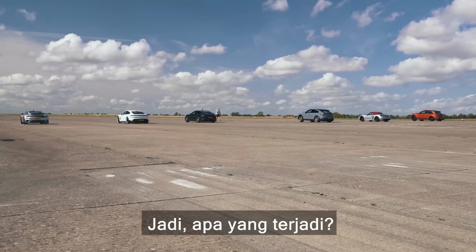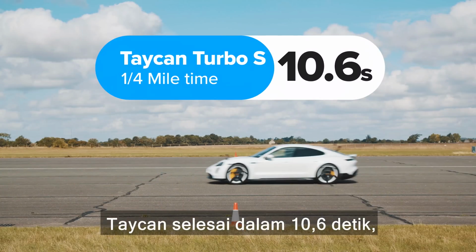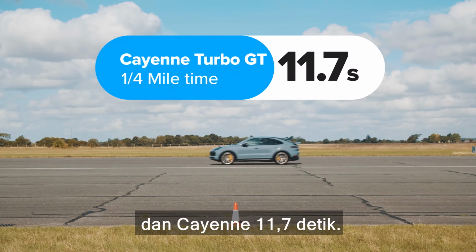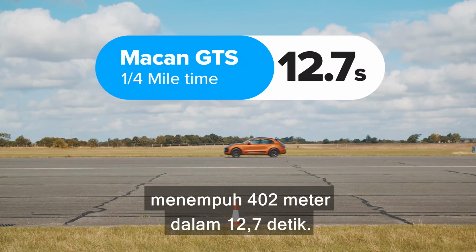So then what exactly happened? Well, the 911 won, completing the standing quarter mile in 10.3 seconds. The Taycan finished in 10.6 seconds, the Panamera took 11 seconds, and the Cayenne 11.7 seconds. The 718 crossed the line in 12.3 seconds, while the Macan was last, completing the standing quarter mile in 12.7 seconds.